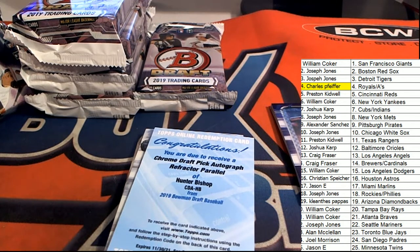He was selected by the Giants 10th overall. 10th overall draft pick. A refractor parallel. Big hit Boulevard right there in our box break. That is huge. That is awesome. Yeah, the San Francisco Giants hit big in this box break.